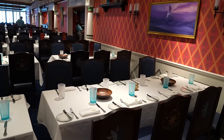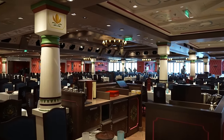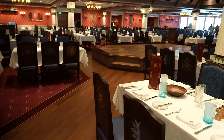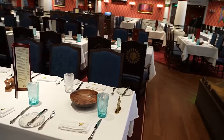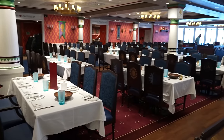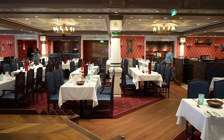So I will say, I don't know if there is a way to request table numbers, but there are definitely better table numbers for viewing of the show. I didn't even notice the designs on the back of the chairs when we were in here before. If you can get, say, this table right here, what table do you think this is? 110? Or 604? I don't know if they move the numbers, 602, any of the tables near the stage. These are the best tables to see the show.